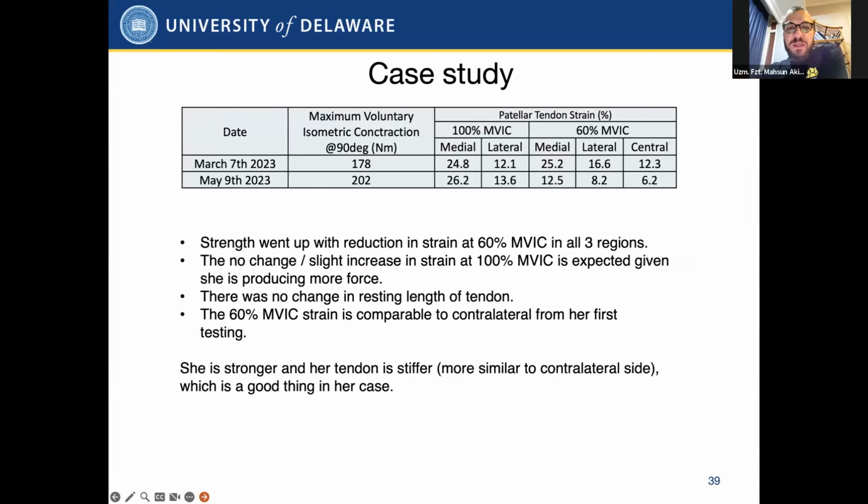And what we can see is she had a significant increase in strength.